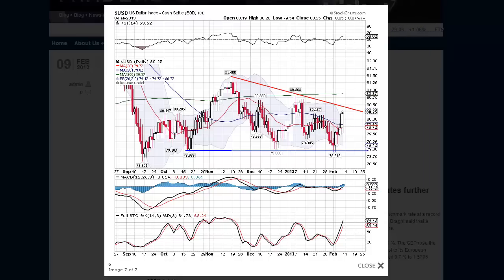And it's quite important to say that logical resistances on the upside are located here at this falling resistance trend line around the 80 level, 80.25, which is very close to where we are now, followed by 80.86, followed by 80.87, which is the 200-period moving average, and also 81.45.